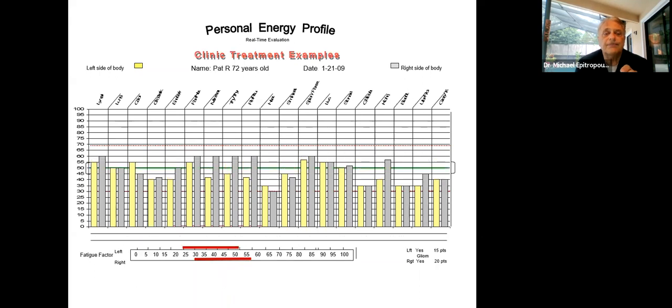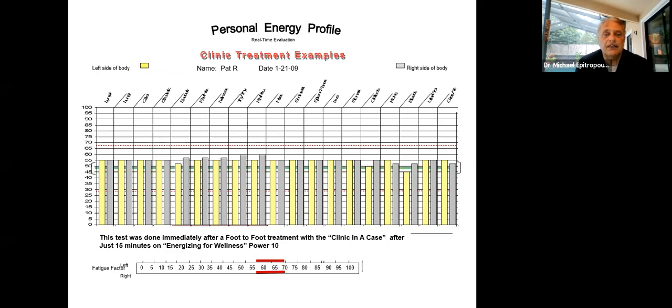Here's another initial tracer done. This person had a total mastectomy plus a lumpectomy, and she was treated with microcurrent. This test was done on her right after she had been given microcurrent for 15 minutes with energizing for wellness. So this was her right after the treatment.